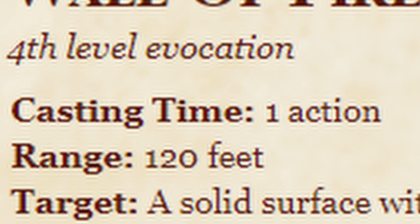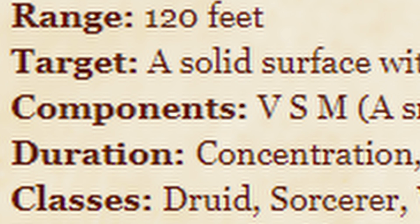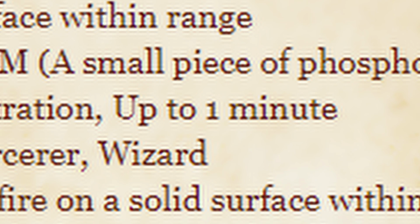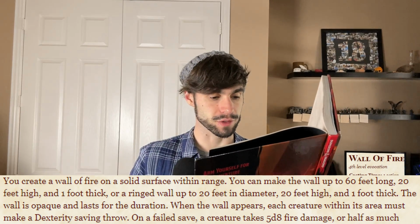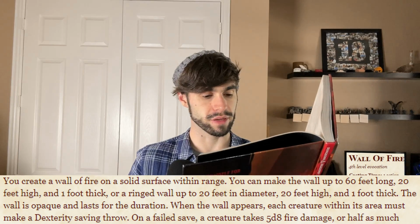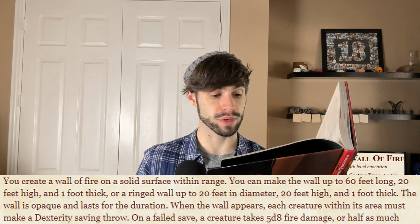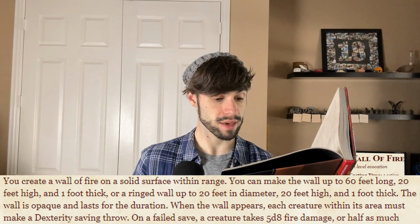4th level evocation, casting time 1 action, range 120 feet, components verbal, somatic, material, a small piece of phosphorus, duration concentration up to 1 minute. You create a wall of fire on a solid surface within range. You can make the wall up to 60 feet long, 20 feet high, and 1 foot thick, or a ringed wall up to 20 feet in diameter, 20 feet high, and 1 foot thick. The wall is opaque and lasts for the duration.